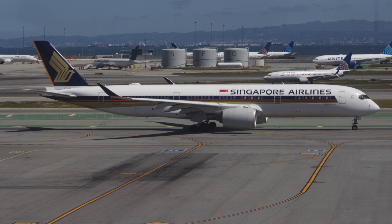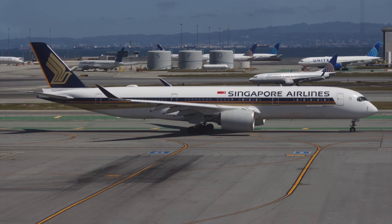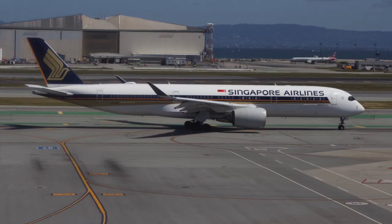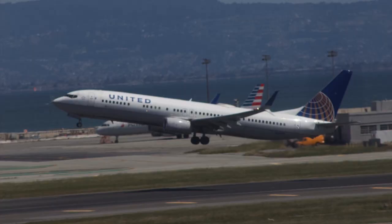Really nice to see Singapore Airlines again. Of course, it's been a while since I last saw them. Singapore does have a common appearance in San Francisco. And yeah, Singapore, along with United, operate flights out of San Francisco to Singapore. But yeah, very nice to see Singapore Airlines again. And the livery on the Singapore plane looks absolutely very nice on the Airbus A350. So really nice to see right there.